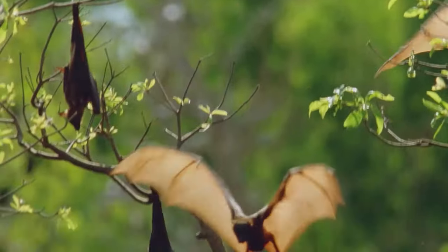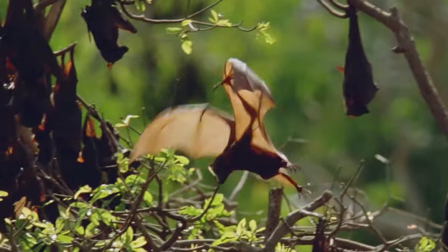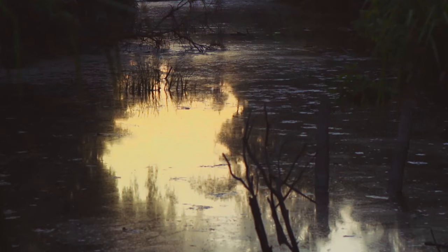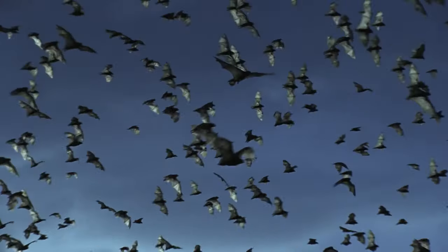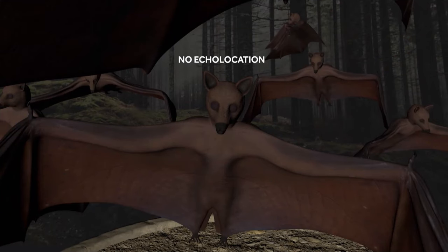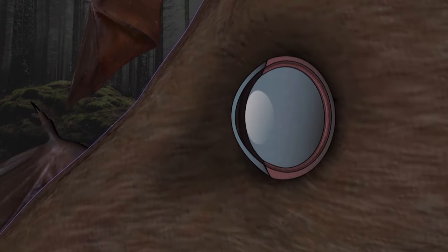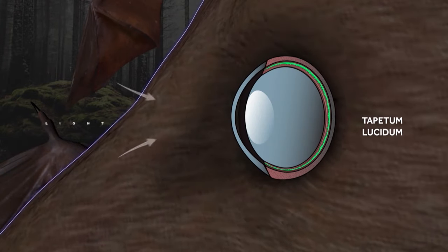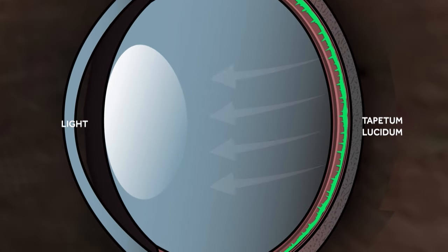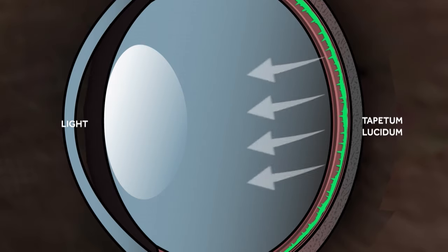Los murciélagos cuelgan de las ramas hasta que el caliente sol comienza a ponerse y sus depredadores se dirigen a sus camas. Los murciélagos frugívoros pueden posarse hasta 60 kilómetros de sus áreas de alimentación. Sin ecolocación, los murciélagos dependen de sus ojos en la oscuridad del crepúsculo. Al igual que muchos animales nocturnos, los ojos del murciélago frugívoro contienen una capa reflectante llamada tapetum lucidum, que aprovecha al máximo la luz entrante. Pero la del murciélago de la fruta es aún más avanzada y se encuentra más comúnmente en ciertos peces, cocodrilos y marsupiales.